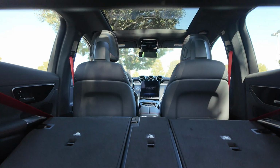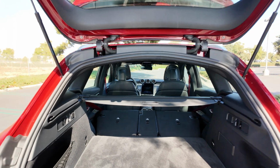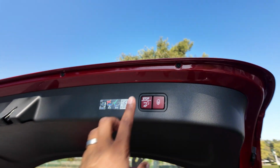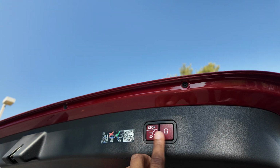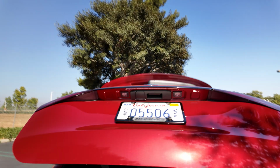And you can see, after all, this is an SUV and there's plenty of usable space back here. And you also have your traditional close button and a close and lock combo button, which is great.